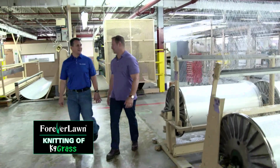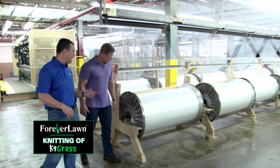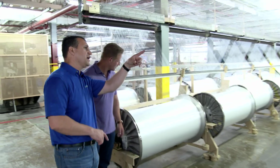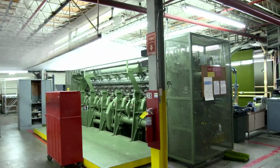These are some big spools. Yeah, so this is a different facility. This is where we make canine grass. So instead of having a solid state primary backing, you get polyester yarn that comes in from this end, and then the polyethylene face fiber, the green fiber, comes in from over there, and it knits it together, just like a sweater almost. So this is knit.